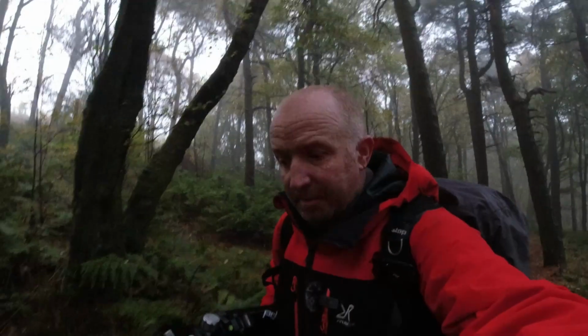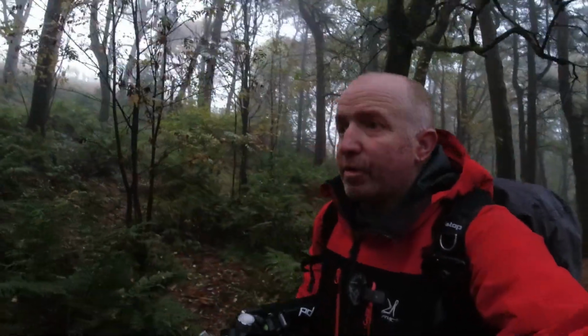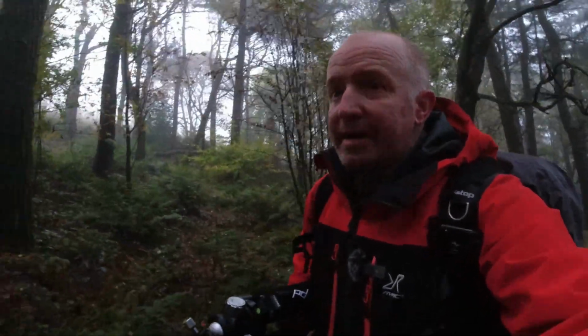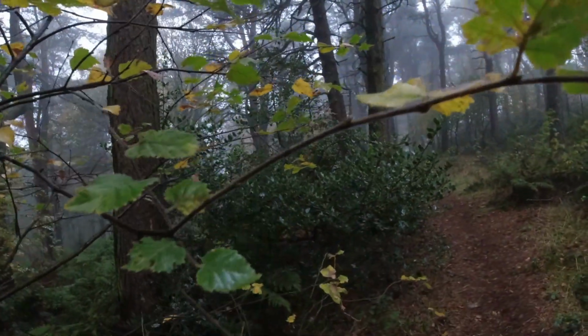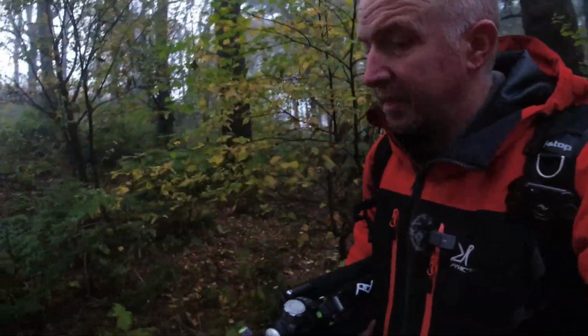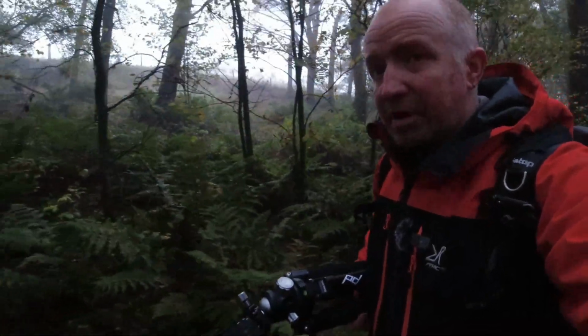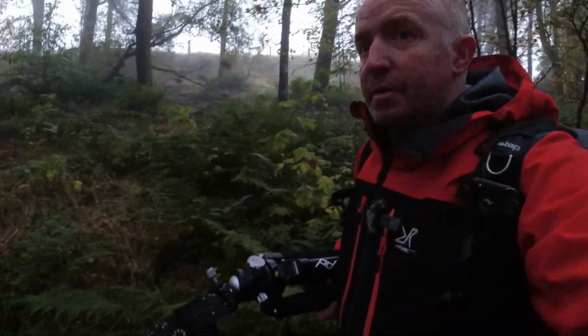I've come up to the top path now, where it runs roughly side of the moor, so hopefully we'll get a bit more fog just drifting in. But yeah, the leaves are turning now, look. We're well and truly in full flow of autumn. Bit more colour to come, but with the winds and stuff, it has sort of blown a lot of the leaves off.